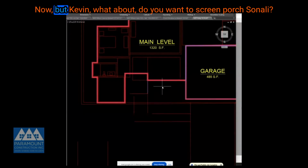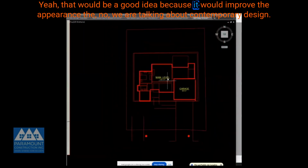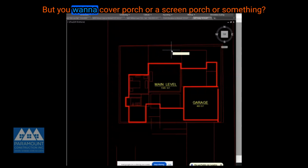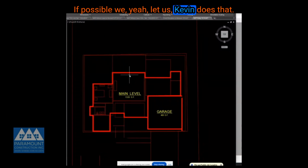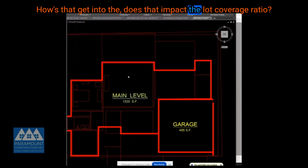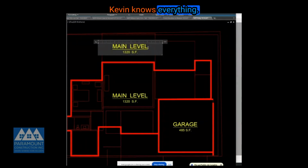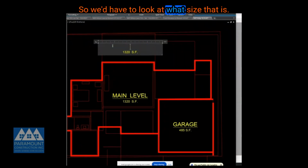Now, Kevin, what about a screen porch? Sonali, Ramesh, do you guys want a screen porch? Yeah, that would be a good idea because it would improve the appearance. No, we are talking about contemporary design. But do you want a covered porch or a screen porch or something? Yeah, if it's possible. Kevin, how does that impact the lot coverage ratio? Kevin knows everything. Not up to a certain square footage, Rob. So we'd have to look at what size that is.